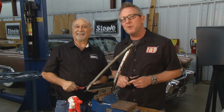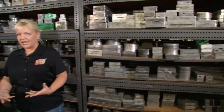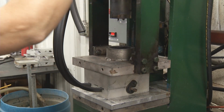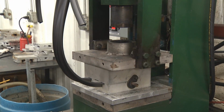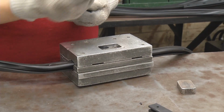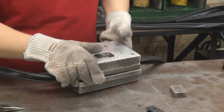Let's check in with Kathy one more time. Well, Tommy, here at Steel Rubber Products, there are different techniques for creating their products, and we had a lot of molds here behind us. Yeah, these molds are for our compression process. Basically, to cure the rubber, you need compression and heat. And there's different ways to do that. We have some molds that are transfer or injection molded, basically pressing the rubber into the cavity. And then we have others that are hand loaded, and then the pressure is put on by a press.